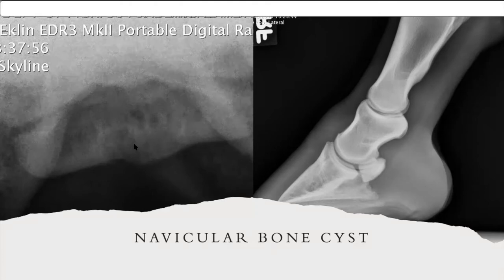And then you have this area that's dark along that border of that navicular bone. And so this is your flexor aspect. And so this area of your navicular bone is actually where your deep digital flexor tendon is going to run along. And so if you have that cyst that's affecting that edge of the navicular bone, you're probably going to have a lame horse, because now it's affecting the integrity of this bone, as well as the deep digital flexor tendon that's going to run along it.